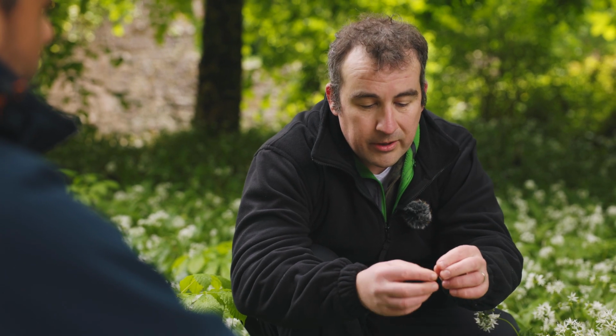So like we flavour a risotto with that. That would be enough to put into 1 portion of risotto for a strong garlicky flavour, you know. The danger that I've been told about wild garlic is that sometimes it looks a lot like lily of the valley. Is that right?